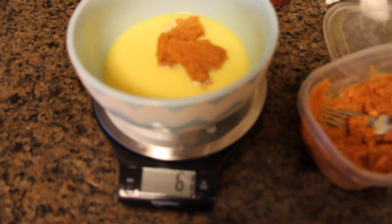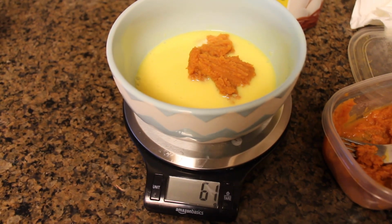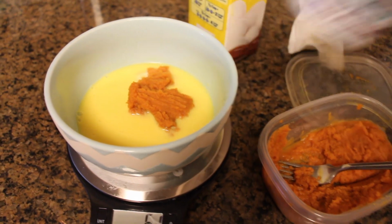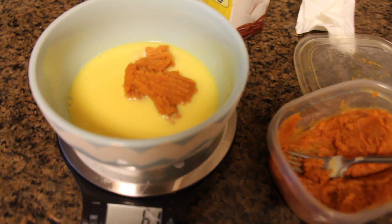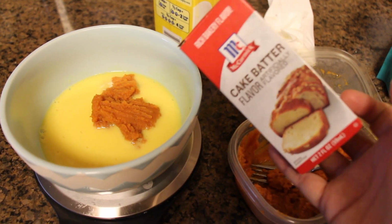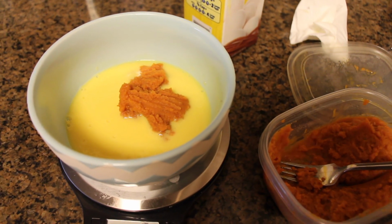Okay, back. I zeroed out my scale and I added 61 grams of pumpkin. And then I'm just gonna add half a teaspoon of this binding agent, and then a tablespoon of the baking powder, and then just a little bit of the pumpkin pie spice, and a few drops of this cake batter extract. I find this just at my local grocery store, but you can also find it on Amazon. It's the McCormick brand. And then you're gonna mix it all together and let it rest while you heat up your skillet.